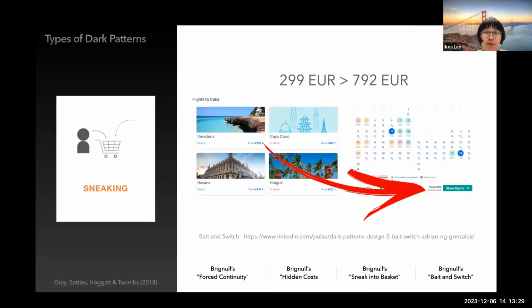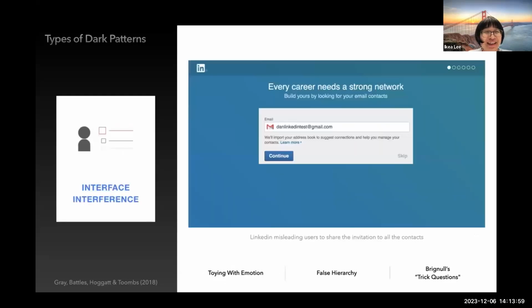I want to pick one of them as an example, bait and switch, on this screen. As you can see, originally the price of the flight to Cuba is €299, and after you choose a time, it becomes €792. Why such a huge gap? So it's considered bait and switch: you feel very good, very attracted at the beginning, but after you jump into it, you feel like, oh, it's a trick. Yes, so that's about sneaking.